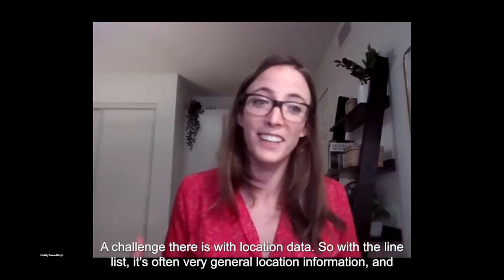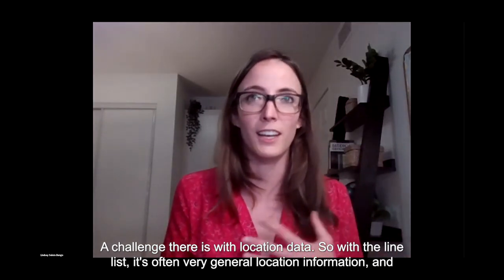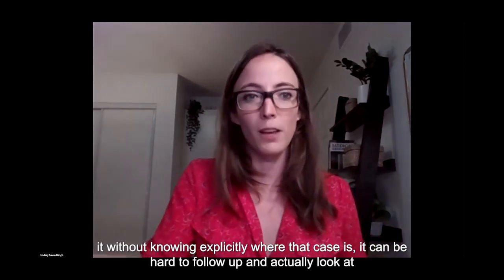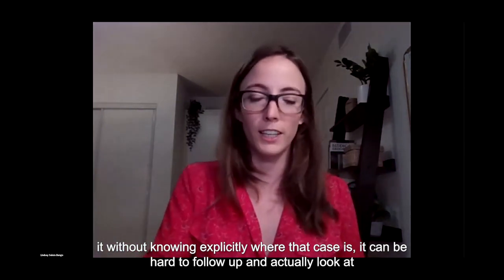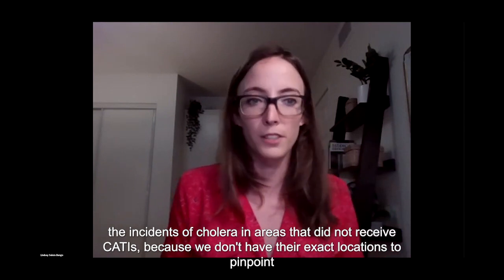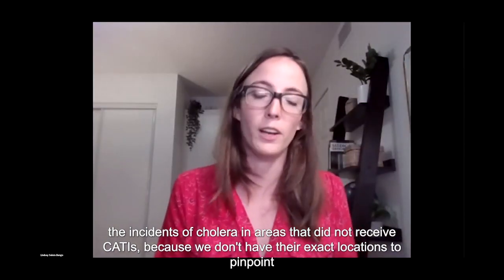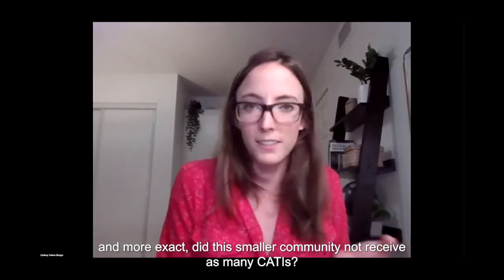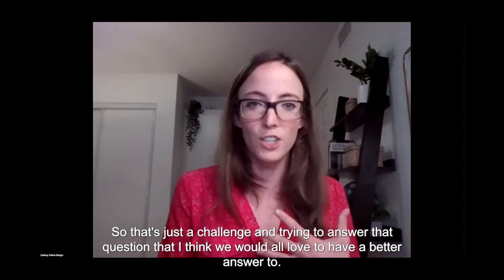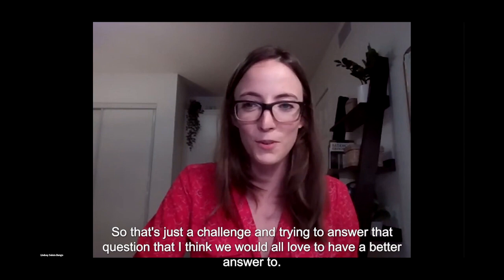With the line lists, it's often very general location information, and without knowing explicitly where that case is, it can be hard to follow up and actually look at the incidence of cholera in areas that did not receive CATIs, because we don't have their exact locations to pinpoint whether this smaller community did not receive as many CATIs. So that's just a challenge in trying to answer that question that I think we would all love to have a better answer to.